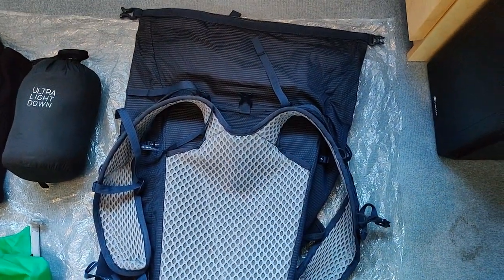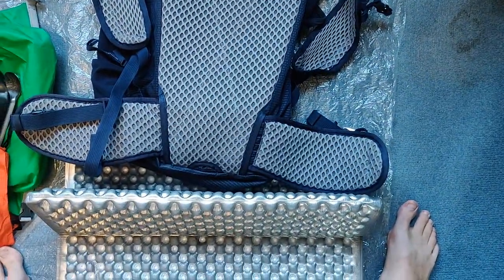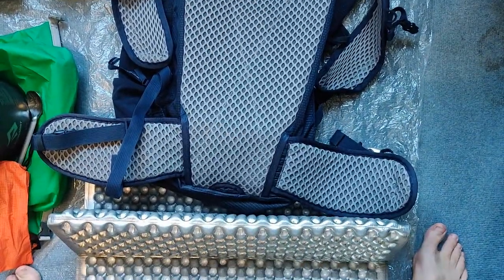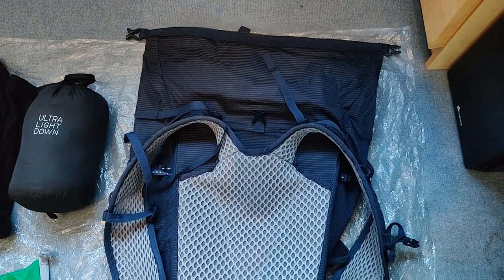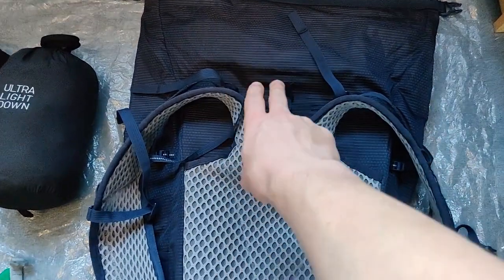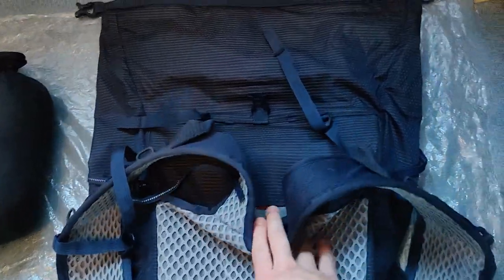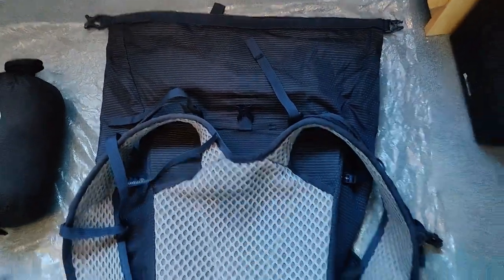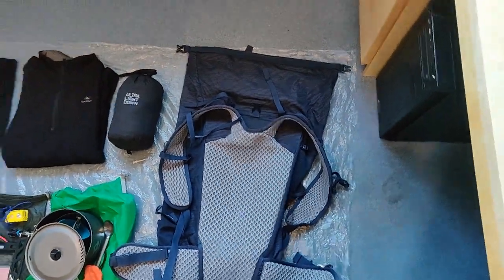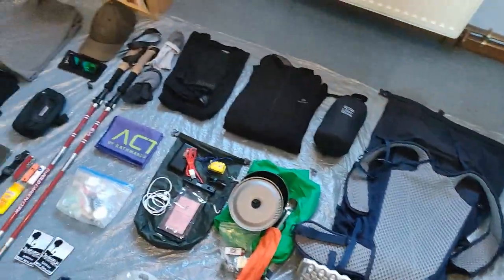Which works for me, and then for sections where I need a lot more room in my backpack, where I'm carrying more food, I can just take that out, put it on top of the backpack, and gain a few extra liters for food inside. And then my water bladder just fits in this little slot here, which is really quite handy. I've quite enjoyed this backpack for the price, very good. So I think that pretty much covers it.